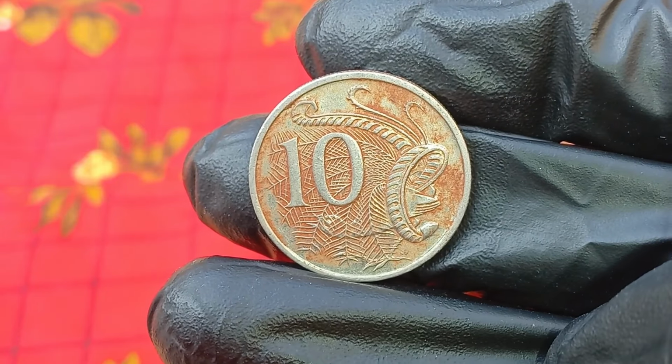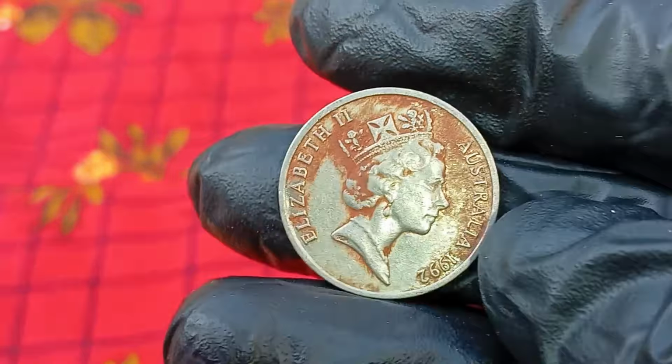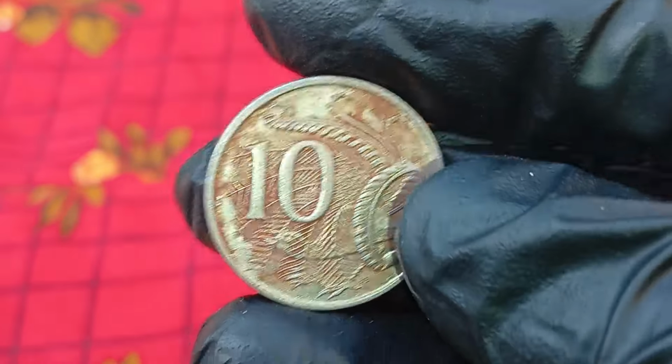While other coins from the early 1990s aged and lost value, this particular piece gained something else entirely: character, mystique, identity, uniqueness. Collectors don't just want perfection, they want stories. They want coins that carry history. They want pieces that feel like time itself left its fingerprint on them. Your 1992 rusted 10-cent coin is exactly that type of piece.